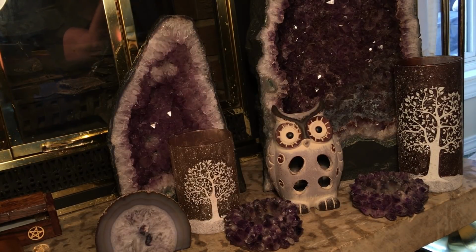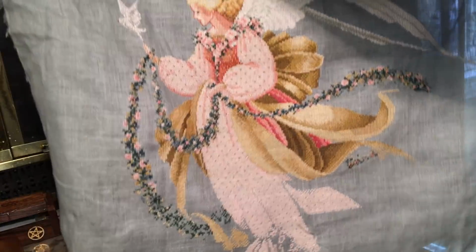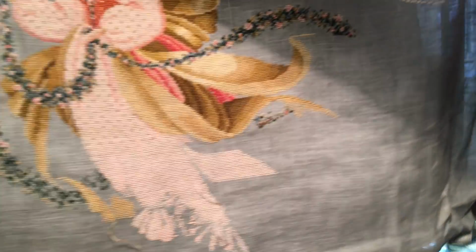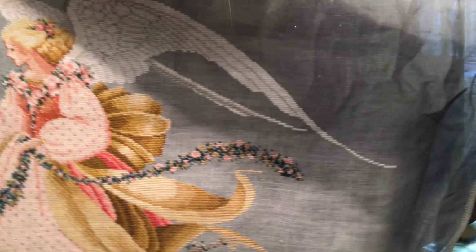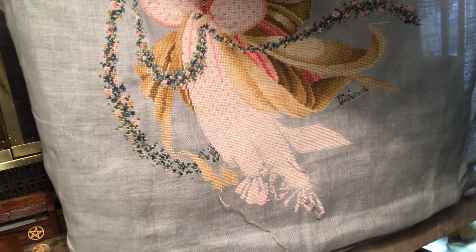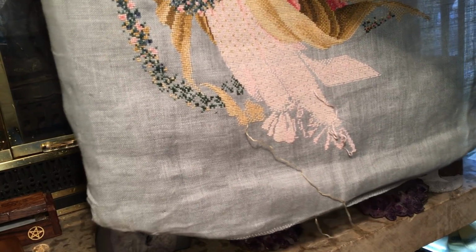And then since Monday, I have been working on, sorry, I don't have the picture here, the Angel of Spring. And I am very close to being finished this one. So this is one I haven't worked on all winter because I was having such a hard time seeing all this fabric in the dimmer light in the winter. So I did bring her out. I'm using my magnifier and my light, and I made some really good progress on her.